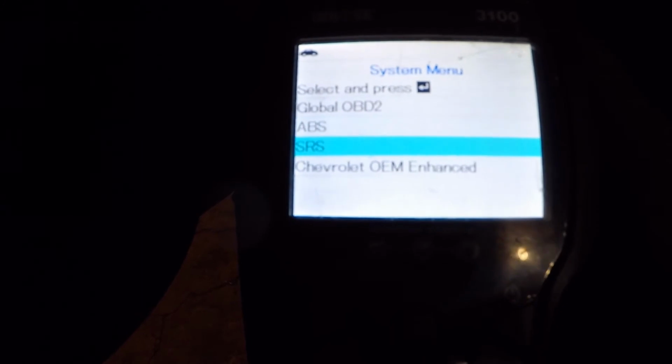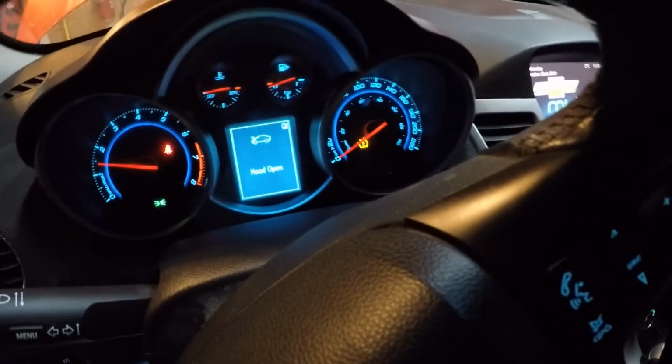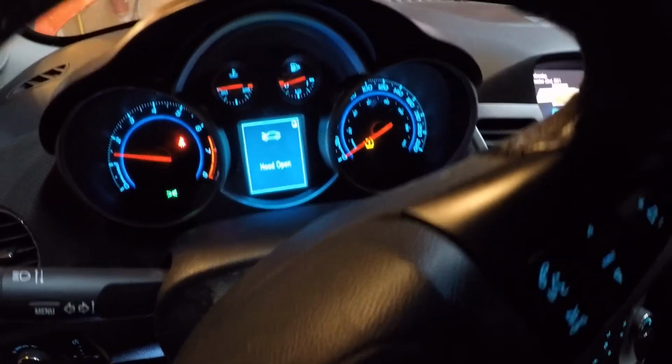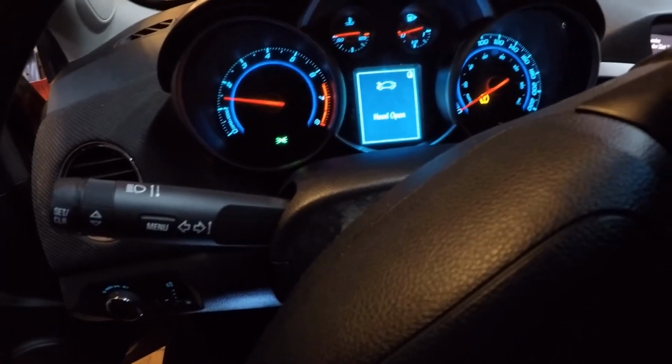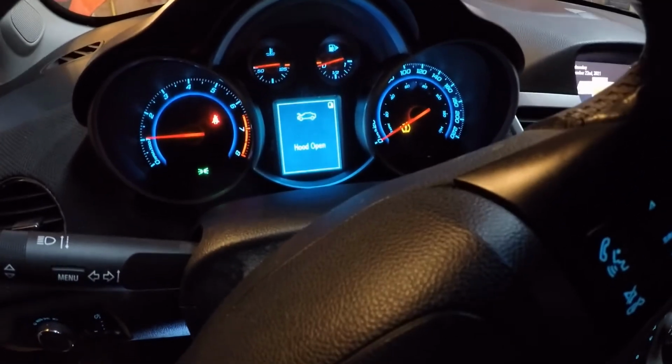Okay, so let's go. So let's see if we. I still have one tire off, so it might not be reading the tire, and it's thinking it's low or gone. So either way, we've got all of our other engine lights off, so that's good. So that's one less thing we'll need to worry about.